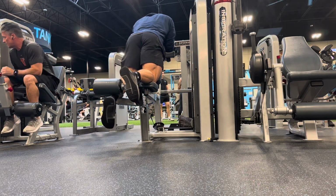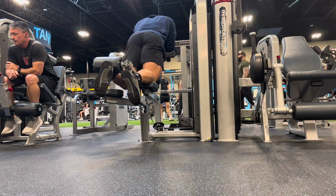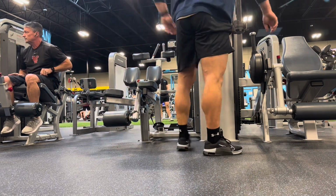I do want to explain what's happening, some of the thought process going into different movements. And so we're just going to fire it up from there, just to give you guys some context. We're doing single leg hamstring curls.